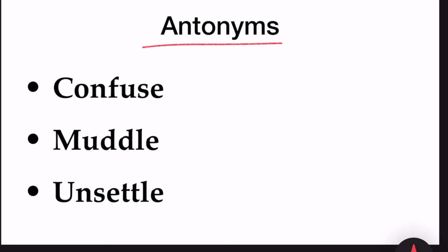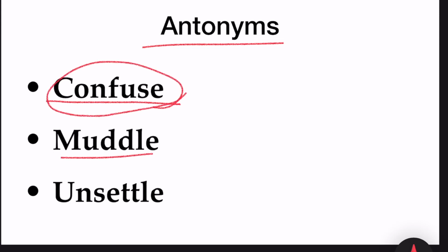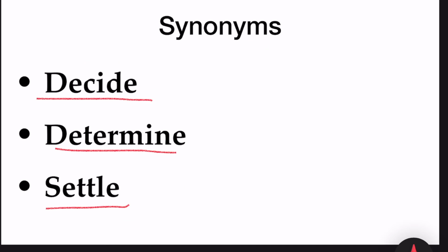Here are some antonyms, that is opposite meaning of clinch. Opposite for the word clinch, these are confuse, confusing something. Muddle, muddle also means the same, that is to confuse. And unsettle. So, clinch means to decide something.